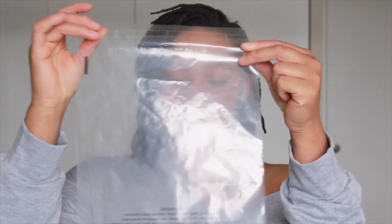So this is the clear poly bag that I was telling you all about. I put my items directly in here, and then I seal this shut. Once my items are in here, I put it in this larger poly bag, and that's just for me, the overall packaging and shipping stuff for my brand. I just wanted it to look a certain way.